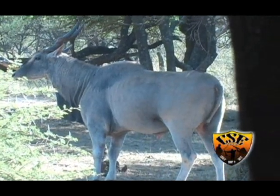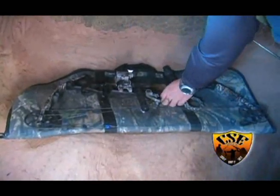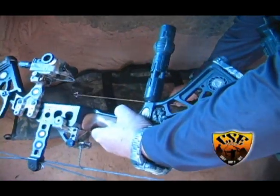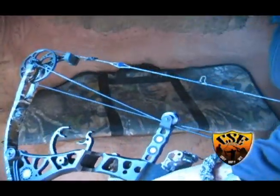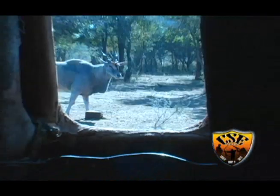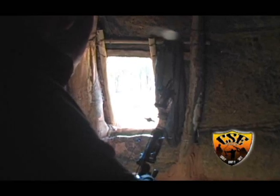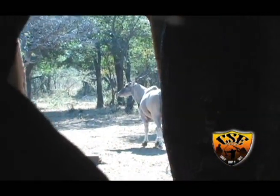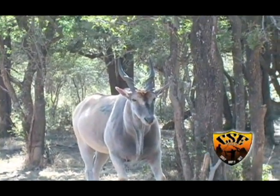Tony, Todd's buddy, who's hunting with him in Africa, wasn't sure what he wanted to shoot until Mr. Big Eland came in. Then the choice was clear. First big bull Eland gave him a shot and then he took it away. Well, that's a good thing because a bigger bull came in and it was go time.